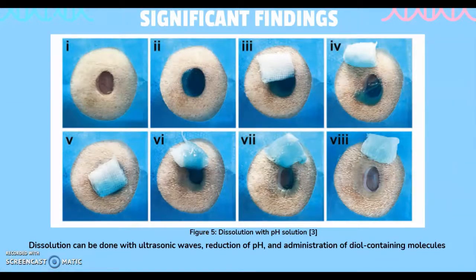Figure 5 is a visual depiction of the dissolution of the hydrogel from the wound. You can see that as the pH solution is added to the hydrogel, it easily releases without affecting the wound itself. This is a great depiction of the fact that the removal of the hydrogel is not causing any secondary trauma to the wound. Dissolution of the hydrogel can also be done using ultrasound and solutions containing diol-containing molecules.